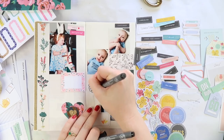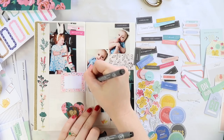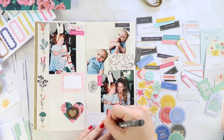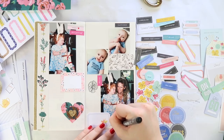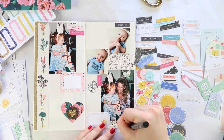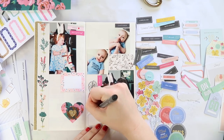So this was a fail. This flower is not a pretty flower. It started off cute and then I got all liney and dotty, and I just really didn't like the look of it. And it was just floating in the middle of nowhere. I didn't know how to make it work.